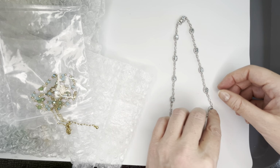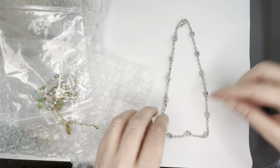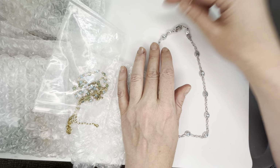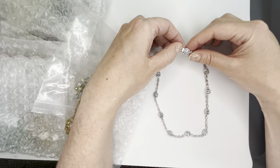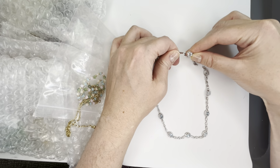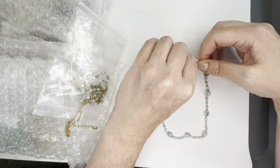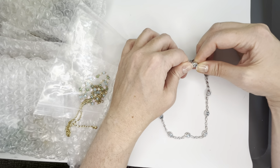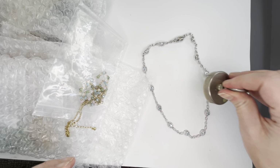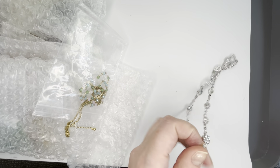And it's really pretty with the pale blue stones. And this one also looks like brand new condition. And it does have a little safety clasp on the closure. And I don't see any markings on this, so I would assume that it's silver tone. It looks like it's in excellent condition. And it is magnetic, so it is just silver tone.